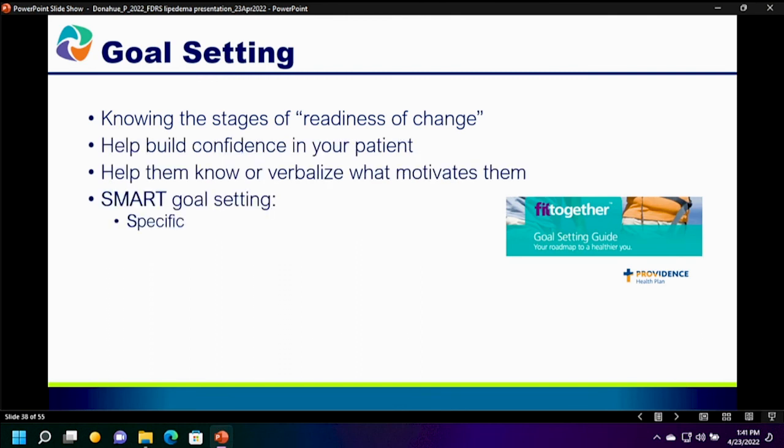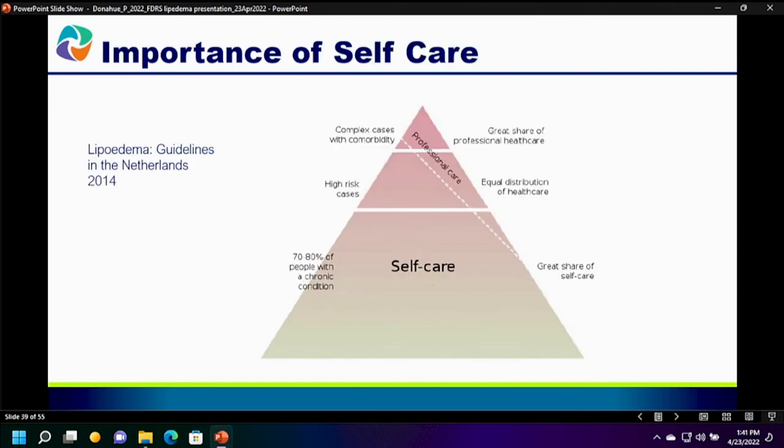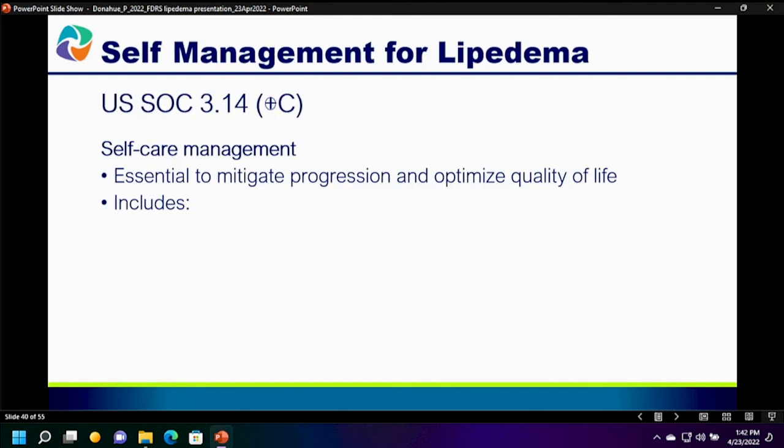When people are setting their own goals, because my time is up, make them specific, make them measurable, make them relevant. Because in chronic diseases, most of the time a patient needs to do their own self-care. It's only the tip of that iceberg that professional care is a component of it. So it's a lifelong thing, it's a journey, and self-care is important.